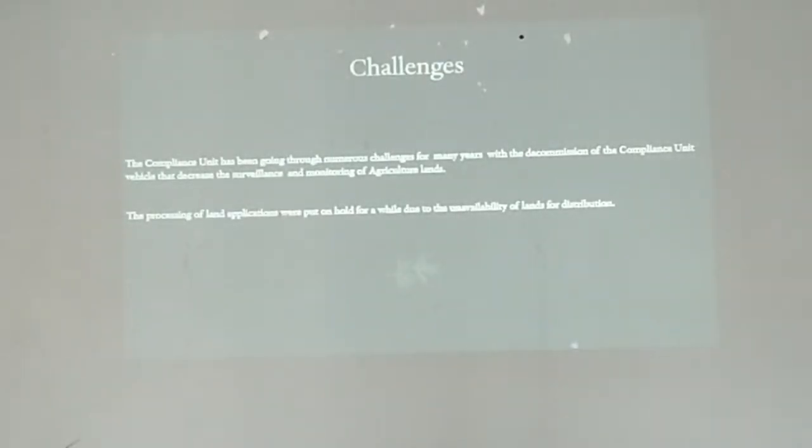Our challenges, and we have numerous challenges, especially the decommissioning of our vehicle, which we used for surveillance of the whole island to pinpoint squatters and the boundary lines. That basically slows us down because it's a vehicle issue. Also, we had some lines that were unavailable, because back in 2016 we did an assessment where we realized that almost 100% of agriculture lands were taken or in use. This is data which has been going on for years, and we need to get that process rectified as soon as possible.